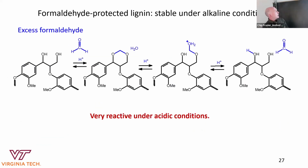So here is the basic reaction. There's a large excess of formaldehyde, and here is the beta aryl ether structure. And look at these two lovely hydroxyl groups that will react with formaldehyde, producing this 1,3-dioxane structure, a beautiful structure, very stable under alkaline conditions, but under acid conditions, very, very reactive.